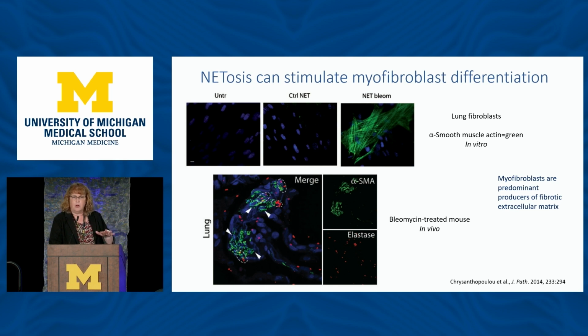and then put that NET material on top of normal lung fibroblasts. In the untreated, you see there's no induction of smooth muscle actin. With the control neutrophil NETs, no induction of smooth muscle actin. But when you put the fibrotic NETs on these fibroblasts, you see nice induction of myofibroblasts. And the reason myofibroblasts are important is that we know from lots of work, some of which was done here by Simfan, that these myofibroblasts are actually the producers of the extracellular matrix that is really pathologic in this disease.